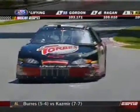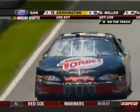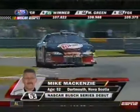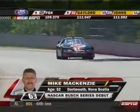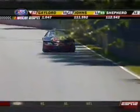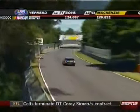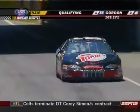Alan, the home field advantage is going to make a huge difference later in these qualifying runs, when you see Patrick Carpentier, who's run 4 times and won races here, and Michel Jourdain, who won a race here. That experience is just going to pay dividends for these guys. Mike McKenzie, a veteran of the racing circuit in the Canadian Maritimes, is from Dartmouth, Nova Scotia, looking to make his NASCAR Busch Series debut. That's the Jeff Spraker racing car.